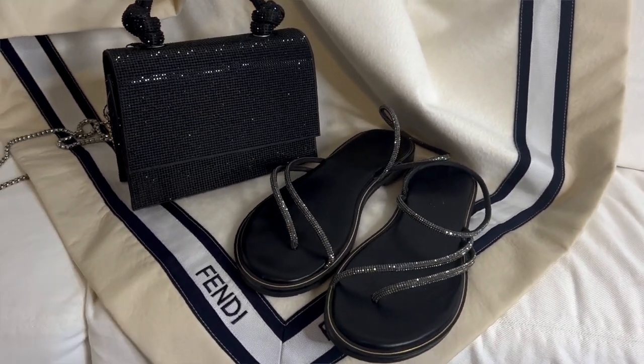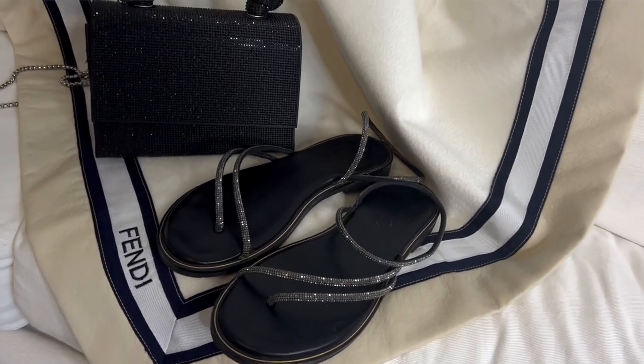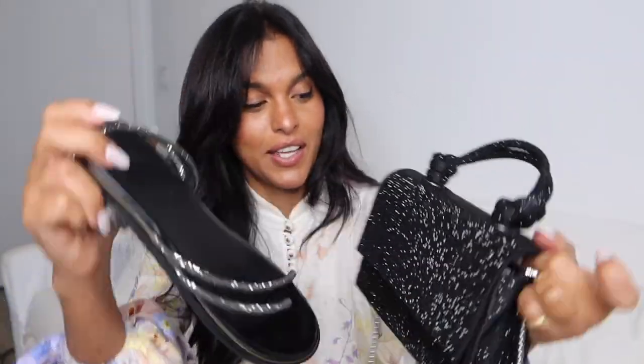I can wear these with jeans, with dresses, with mini skirts. I can wear them to go out. Are we seriously looking at this? It's kind of like a match made in heaven.